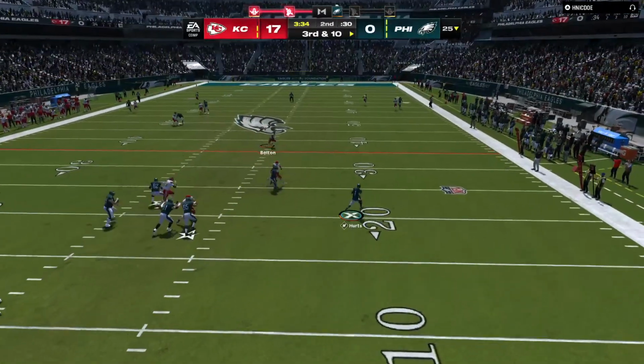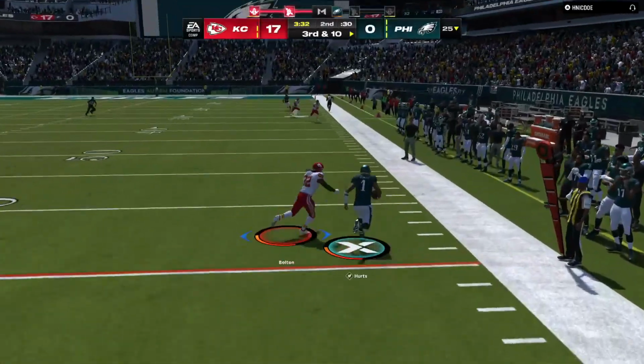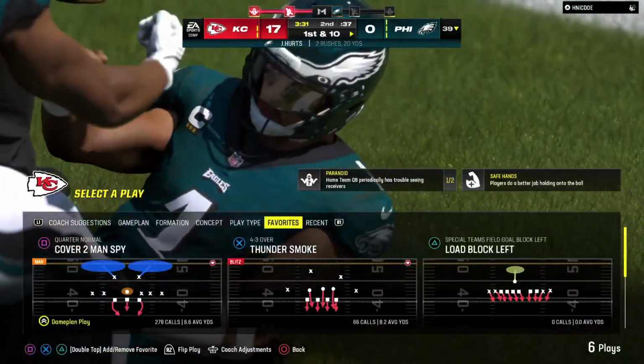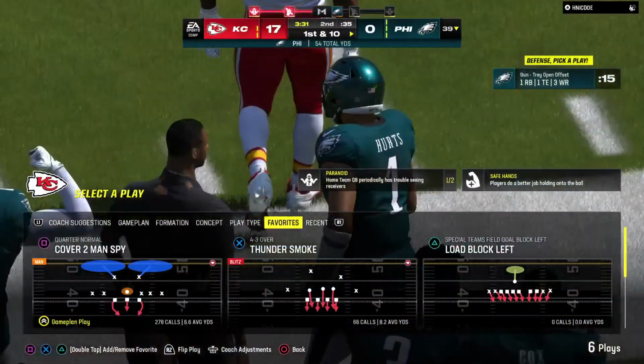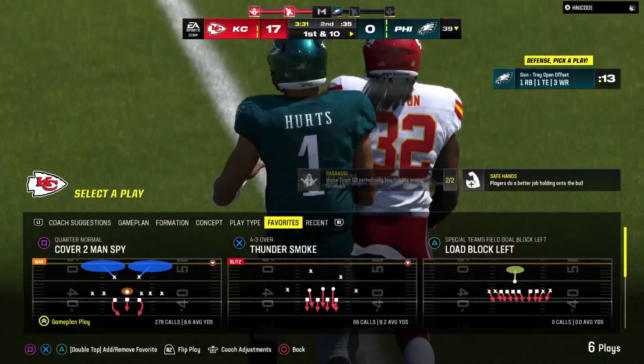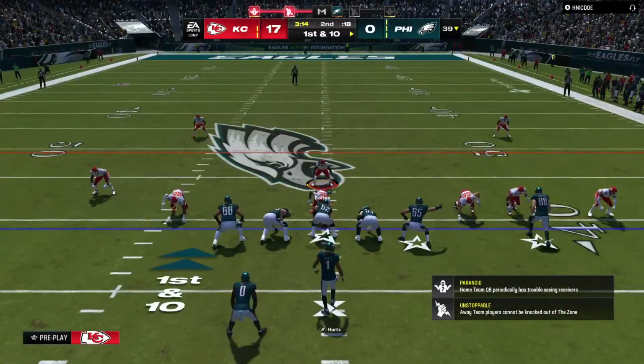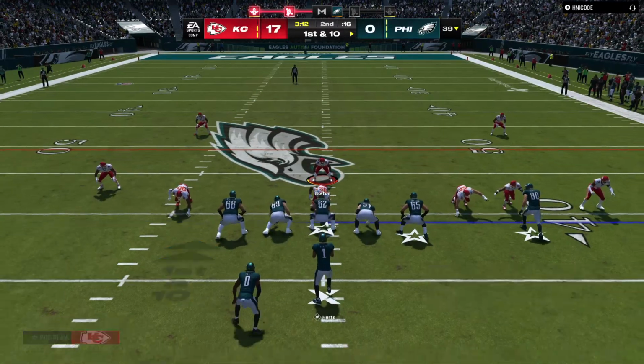Flush to his right. And he's got this almost to the 40 before going out. Opted to run for it. The decision a good one. Picking up the first, getting 14 yards on the scramble. So from the 39 now, they'll come up on a 1st and 10.